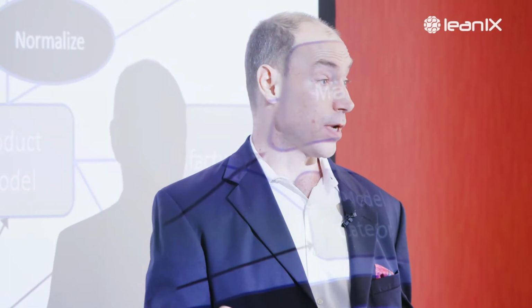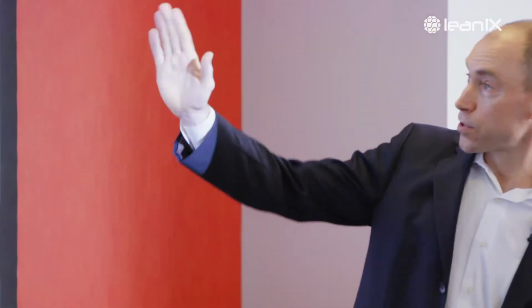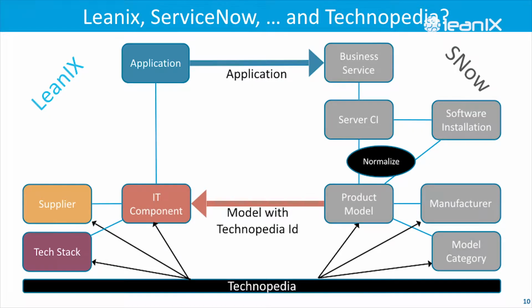So the ServiceNow side is very detail-focused. What's coming over in the LeanIX side are the kinds of things that we're using. Specific enough that we can determine whether or not we have some changes that we need to make, risks that need to be addressed. And as you can see, there's a sort of a mirror effect. You've got models go to IT components, manufacturers go to suppliers, and model categories go to our tech stacks.